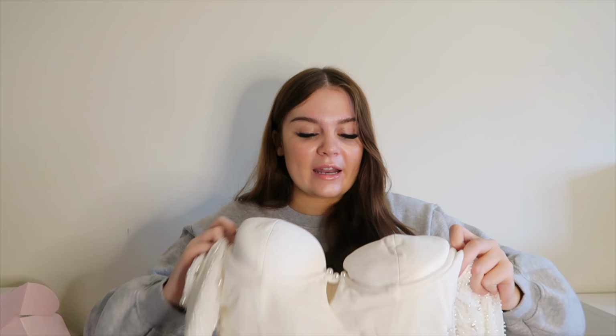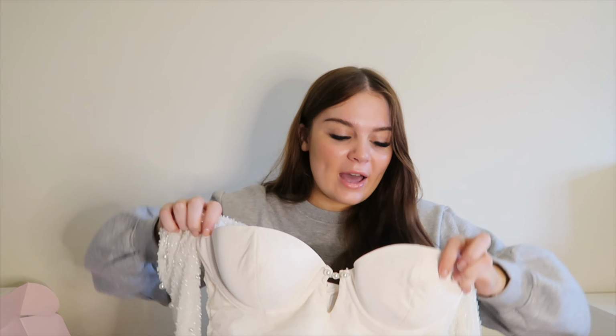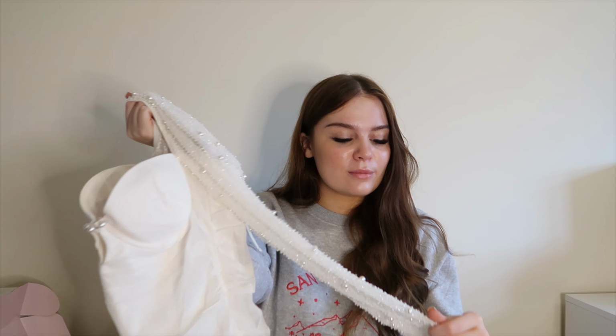I'm a little bit anxious about the length of this. I always get the shorter dresses, but it was a bargain, and it has little pearls on the cup just above the little keyhole there. I don't really know what other occasion you could wear this to other than Christmas. It screams snow and glitter, and it's so nice.